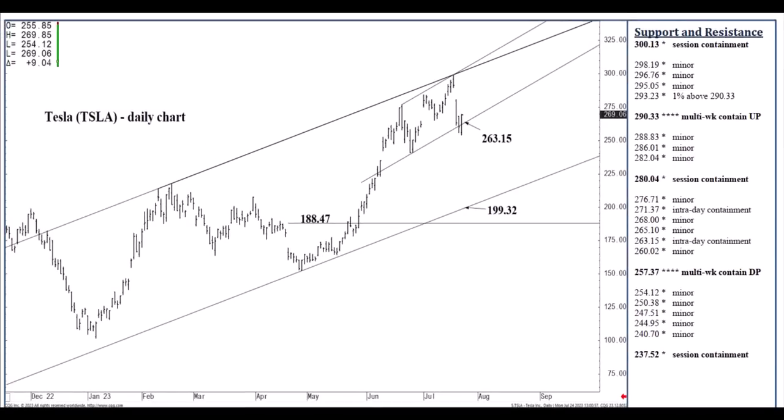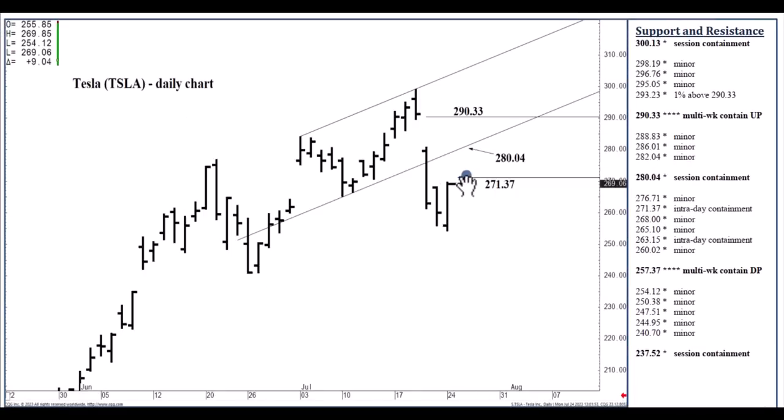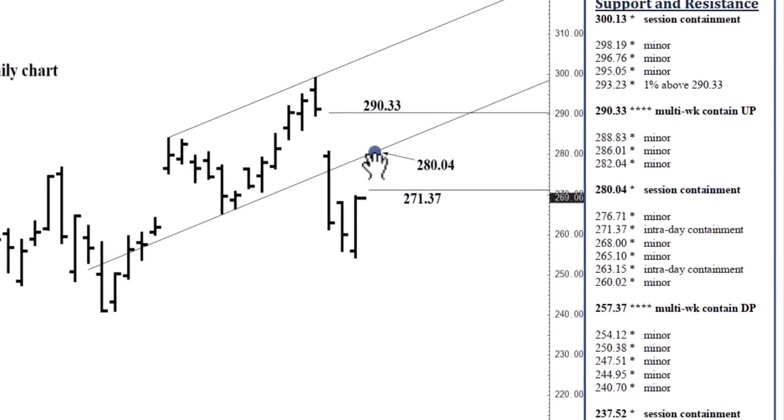Above which 271.37 in reach today, this 3/8 Fibonacci. Pushing or opening above 271.37 signals 280.04 where a daily high can be placed, and quite possibly into later week we could fall off from here, closing above 284. Expect the 290.33 long-term 4-star resistance level within just another day or two of trade.